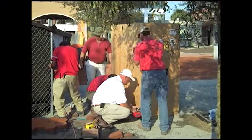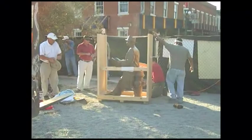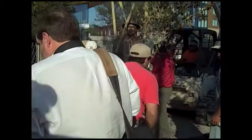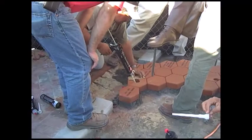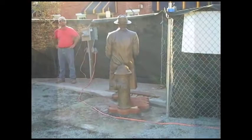Here he is back in Savannah being installed. On the bottom of each sculpture, you have some nuts that are welded in, like his feet and in the fire hydrant. And a template is made and holes are drilled into the surface. Threaded rods go up into those nuts and down into the ground. So then epoxy is put down in those holes and the sculpture is lowered down into place. And that is how Johnny Mercer came to be in Ellis Square, Savannah, Georgia.